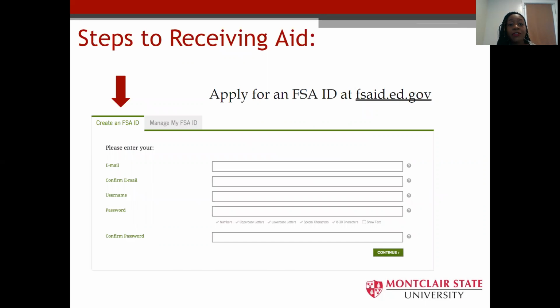Now, steps to receiving financial aid as a graduate student. You may have done this as an undergraduate student, and if you did, great, because then you already have an FSA ID. If you do not have an FSA ID, you must get one in order for you to complete the FAFSA. Where do you go to complete this form? You have to go to fsaid.ed.gov. You will go there and you will receive an FSA ID before you can actually complete the FAFSA. You need this ID number in order for you to be able to complete the FAFSA application.